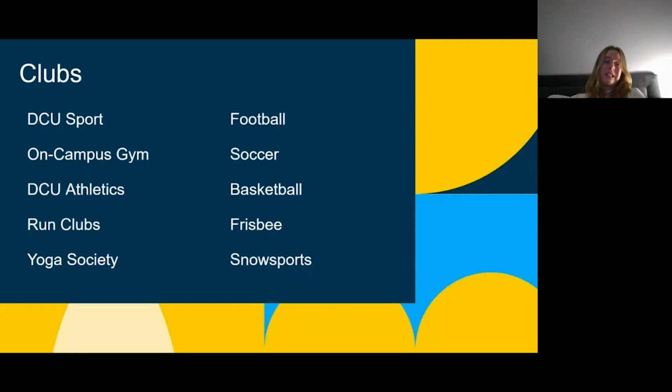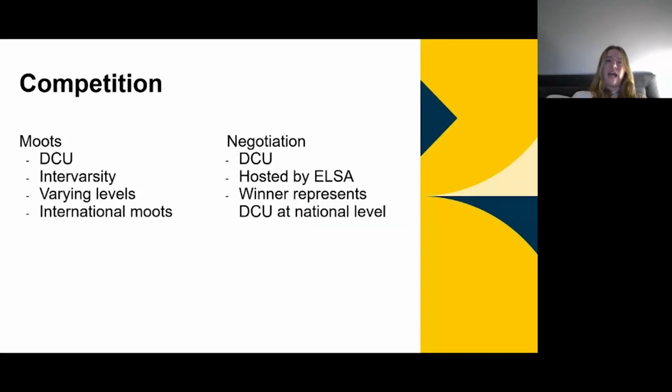You have clubs then as well. Sports: there's an on-campus gym, there's a sauna in the gym, there's swimming pools, a very large array of different workout equipment. Obviously there's the DCU football team, there's the soccer team, basketball, there's frisbee, ultimate frisbee, we do run clubs, there's a yoga society. There genuinely is something for everyone in terms of clubs and societies, and it is definitely a great way to make friends when you're just starting out.